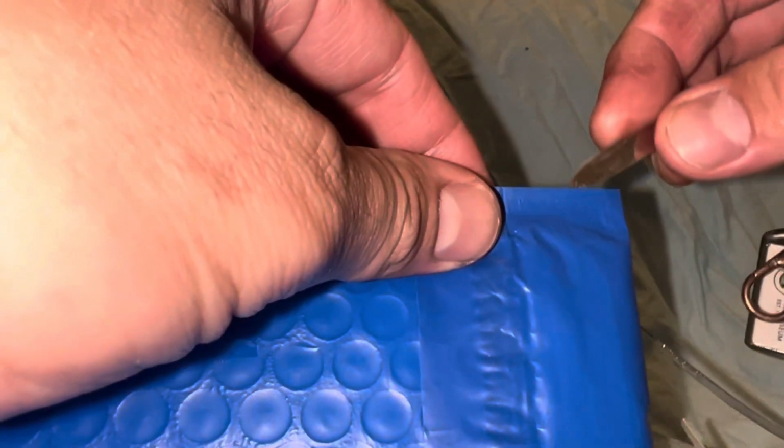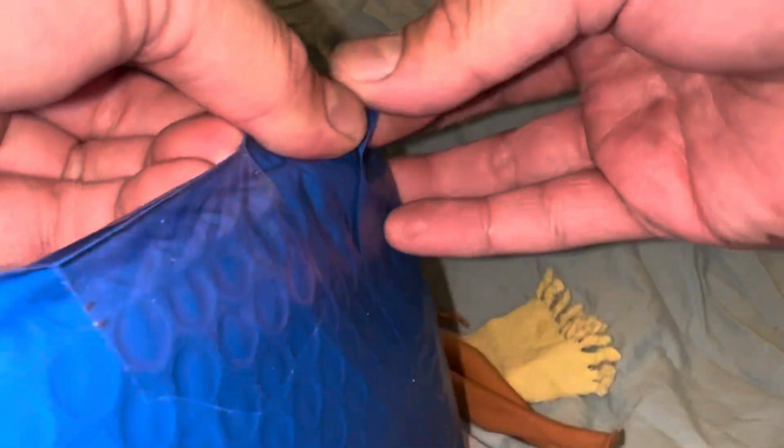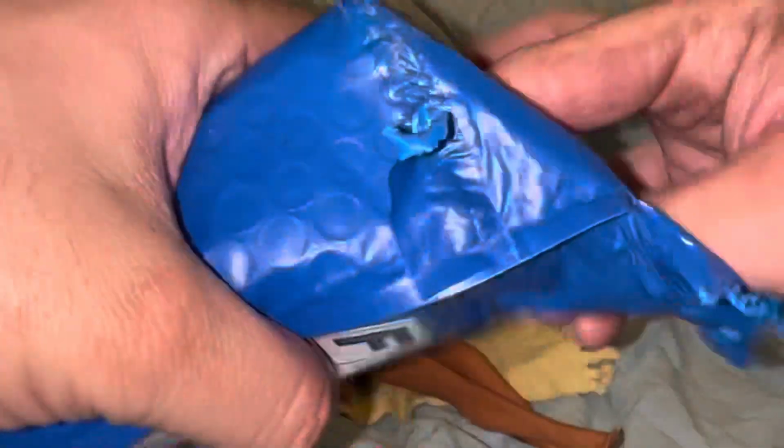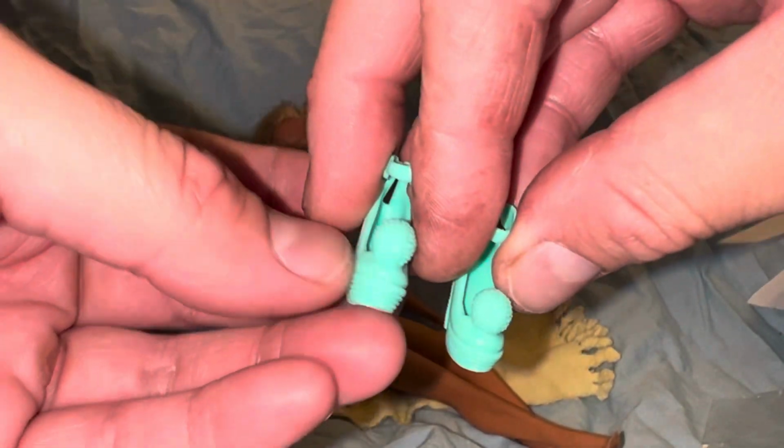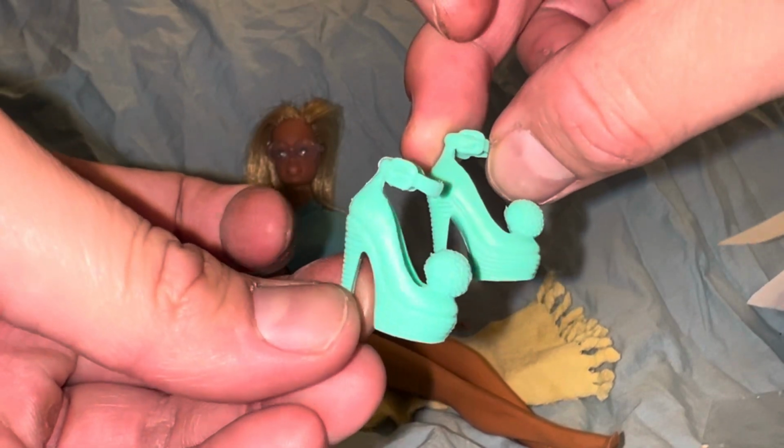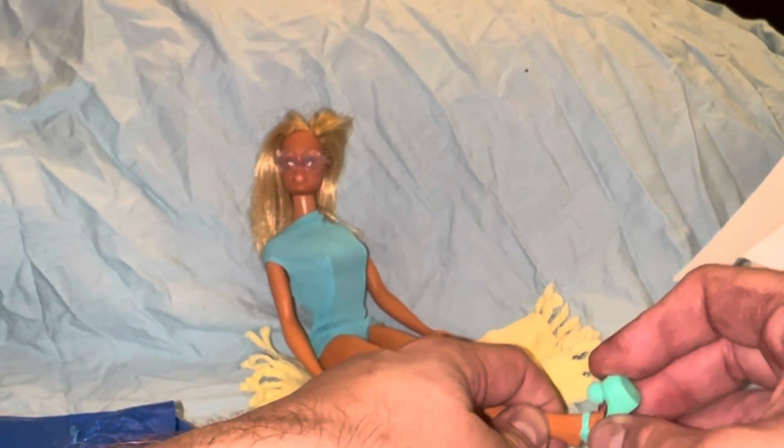I think it's a dress. Let's see. Got my trusty knife. Should I not do this, guys? Let's not, because one time I cut something and it totally cut the edge of it. But that was with scissors, not a knife, you know? These are super cute. They're more for my ponytail Barbie because of her little poodle poof and their bangs. But for now, we'll just put them on this Malibu Barbie.